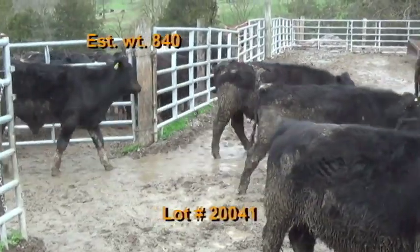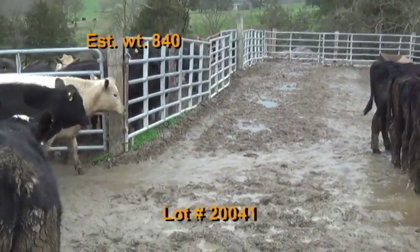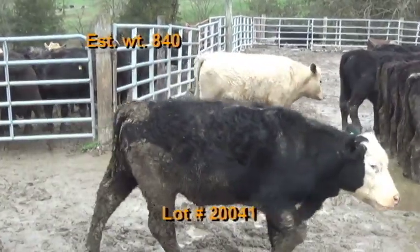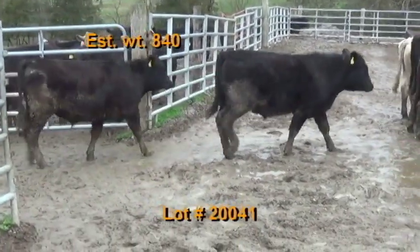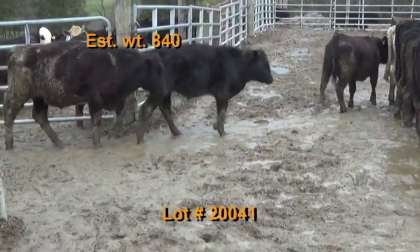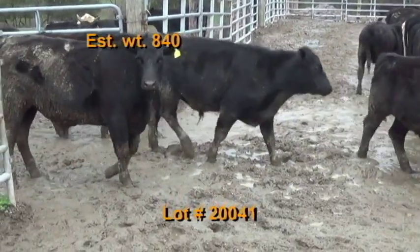Our next lot is a consignment from Riverbanks Farm from over in Wartrace, Tennessee. We have 75 steers, base weight 840 pounds. These steers will range from 750 to 975 pounds. They're graded in 85% L&M 1s and 15% L&M 2s. They're a flesh score of 5 with a few 4s on them, 71 black and black baldies, and 4 Charolais cross steers. There will be 3 or 4 head of these showing a quarter ear or less.